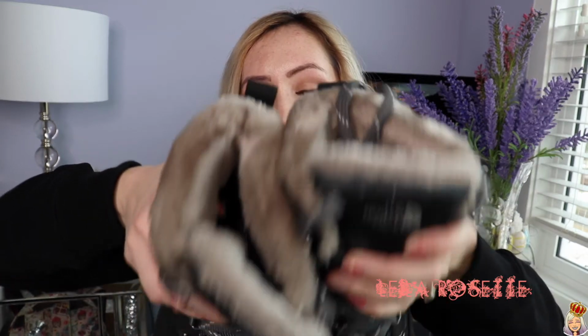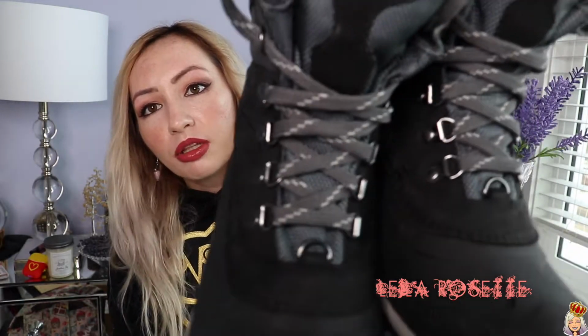If you guys can see the top right there, they are lined with fur, so they are very warm. I'm pretty sure this is faux fur, you guys. It doesn't look like real fur, so if you are concerned about that, I'm pretty sure these are not real fur. And yeah, that's what they look like.